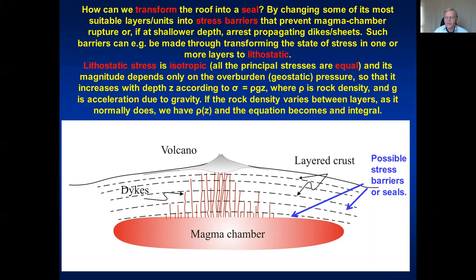Now, what is a lithostatic state of stress? It's a state of stress that is isotropic, meaning all the principal stresses are equal, and the magnitude depends only on the overburden or geostatic pressure. That means the magnitude depends only on depth. The depth here is set, and if the density of the rock, rho, is equal in the whole roof, then we would use this simple formula here. But of course, normally, the layers have different densities, and then we have density as a function of depth, and then the lithostatic state of stress or the vertical stress will become an integral.